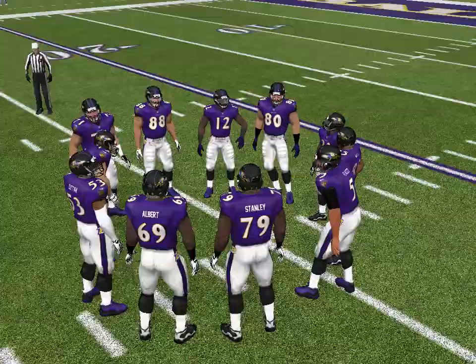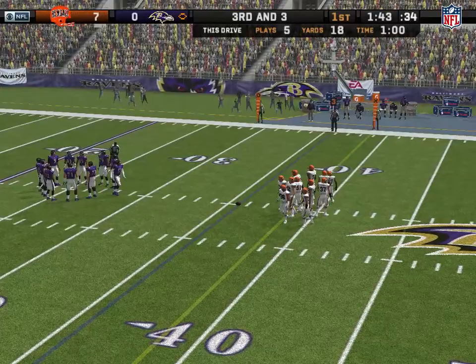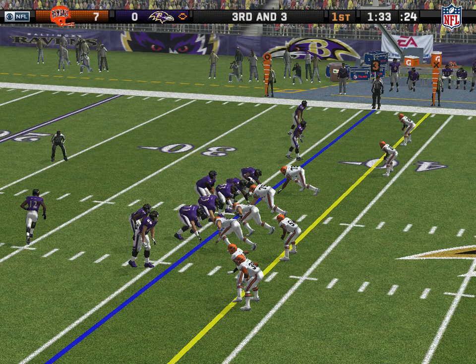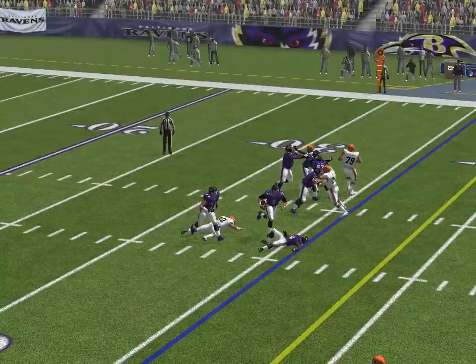One back. Dropping back. Brings it down looking to run. And he slides down to avoid the hit.